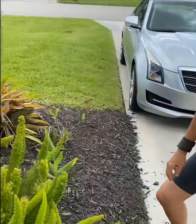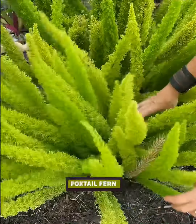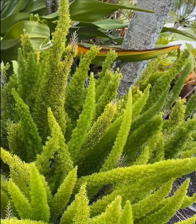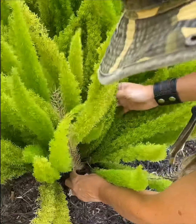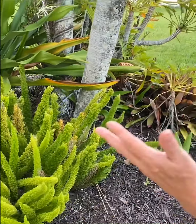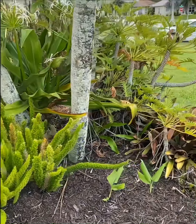This is actually one of my favorite plants. This is like a fern. I just love the shape. I love how unique their structure is. Super easy to take care of. I just planted this and just kind of let it go. You're going to want to come in and trim these off, get the dead ones out of there. So I do that, but it's really a low maintenance plant. Has some great shape, nice color, super easy to take care of.